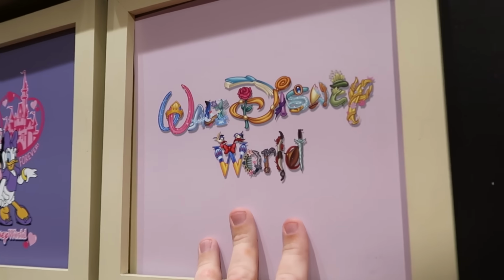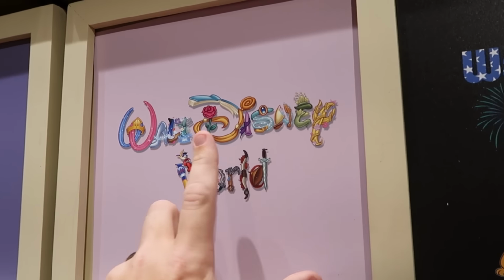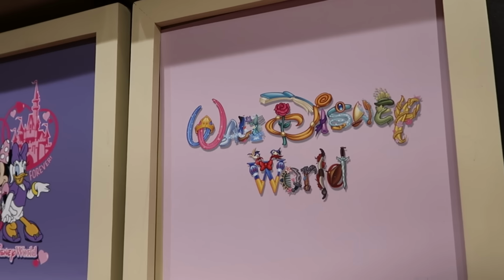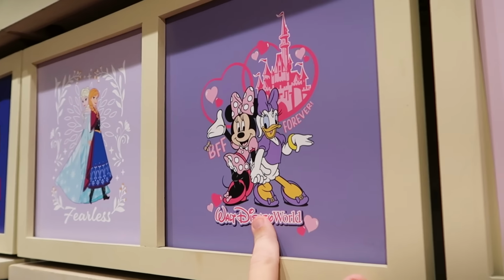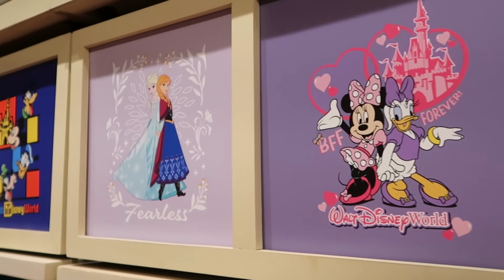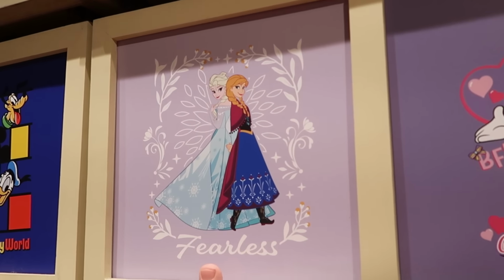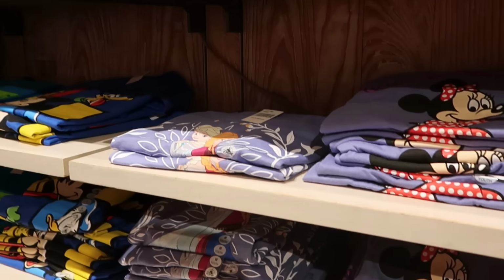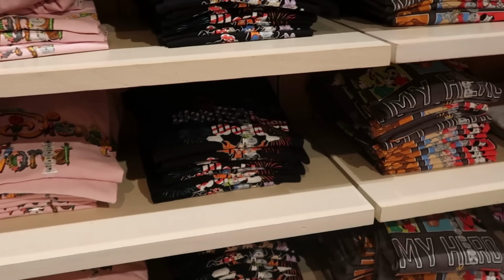This one is a soft pink color with all of the tiaras. You have a Cinderella slipper, even the Enchanted Rose. Next to that one is a brand new graphic shirt with Daisy Duck and Minnie Mouse with Cinderella Castle, BFF Forever, and they do have a new graphic shirt with Anna and Elsa. This one says Fearless at the bottom, but just like the adult graphic shirts, they have all of the shirts on the bottom section so you can select your size.